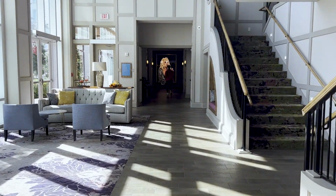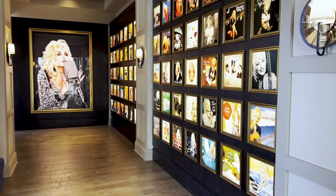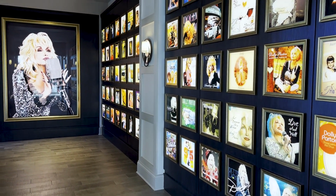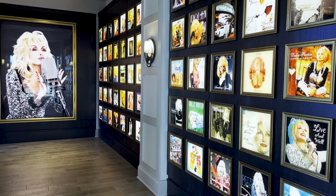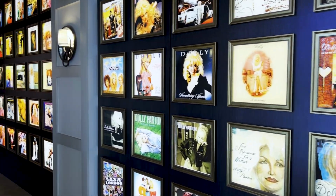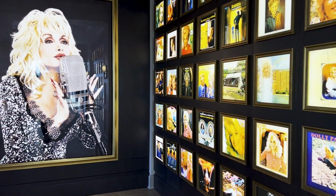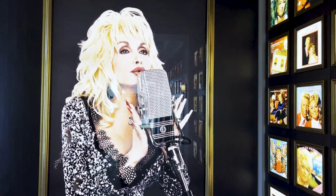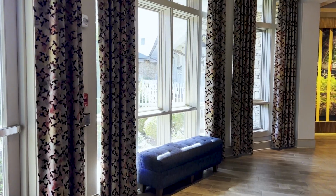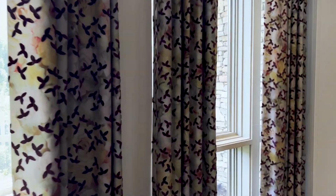Head over to the other side of the resort now. I'm going to stop right here and go through this hallway really slowly. This is just such a cool hallway. It's a great photo opportunity as well. These are a lot of Dolly Parton's album covers, and I think they just did such a beautiful job with this hallway, and this painting is spectacular. Dolly loves her butterflies. You can see that all throughout the resort.